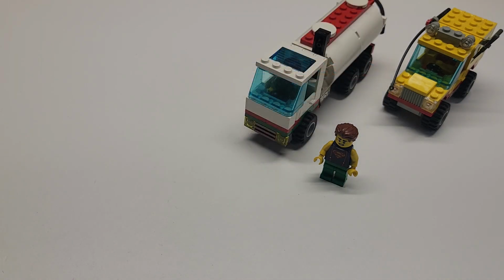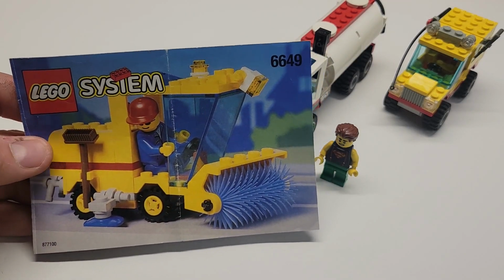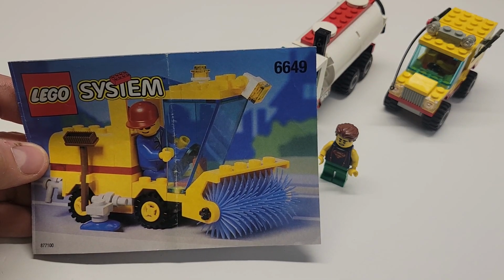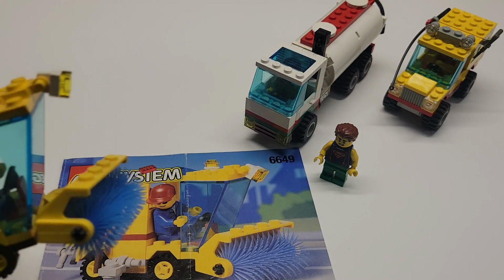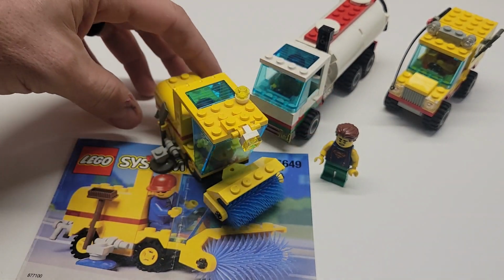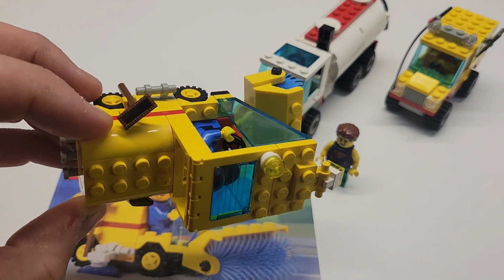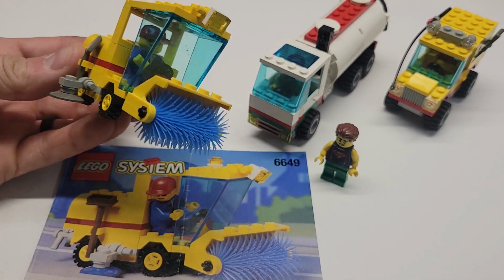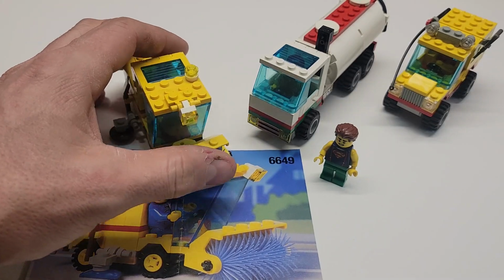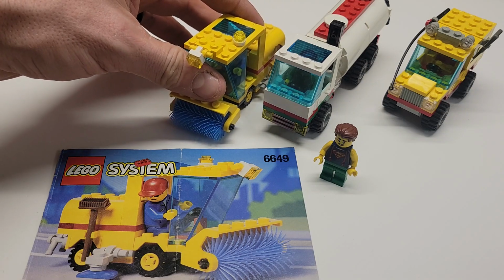This is perhaps my all-time favorite vehicle. This is the LEGO Street Sweeper. This is set 6649, and this is from 1995 as well. This set I have had in every LEGO city I've built since I was a kid, because it is just so cool. I know it looks outdated, but the concept, the ideas were just so ahead of its time. The sweeper in the front, the suction on the side, the blowers on the back. Just a super cool little vehicle. Another commercial working type vehicle, and still much smaller scale.